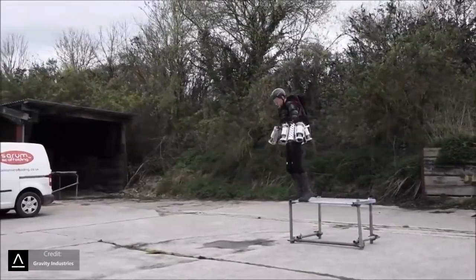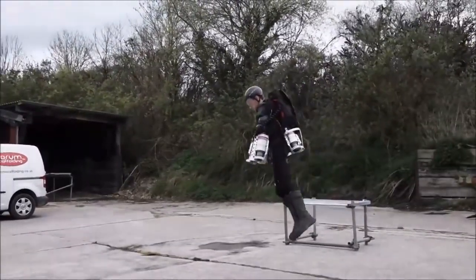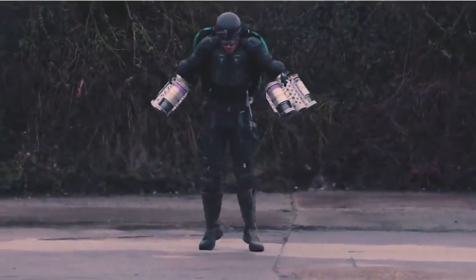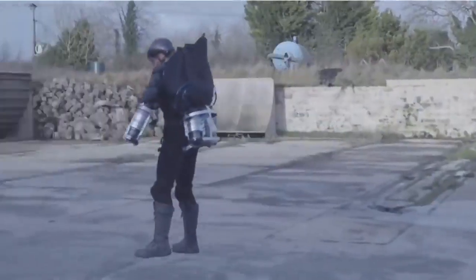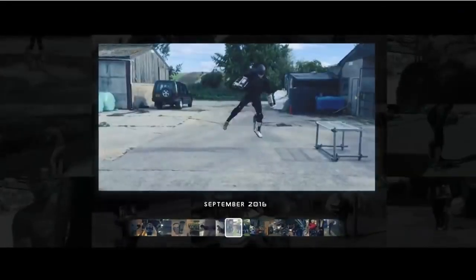The suit can fly in most locations, Richard says. Despite being capable of flying at several hundred miles per hour and at thousands of feet, Browning is currently exercising a bit of restraint. Besides, flying like Tony Stark is not as simple as just strapping yourself in and jetting off. The suit requires an enormous amount of physical effort to control.